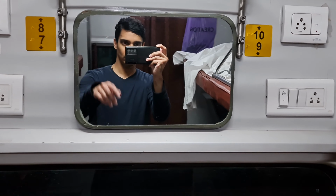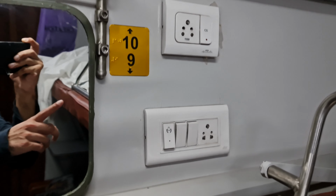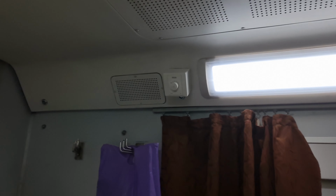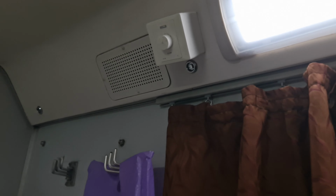There are reading lights for the top berth as well as for the lower berth. A big window and a mirror. There's also a mobile charging point, a switch for the light, and oh, two charging points. There are privacy curtains as well as coat hooks. And I think this is for some type of announcement, but I've never really heard an announcement in this train ever. Apart from the privacy curtain, there's also a sliding door which you can close.